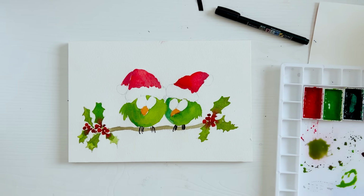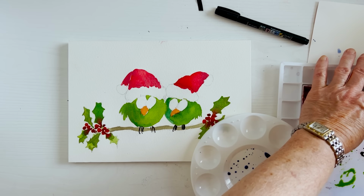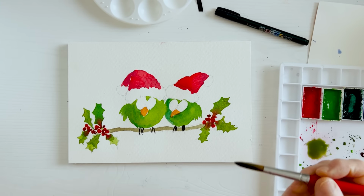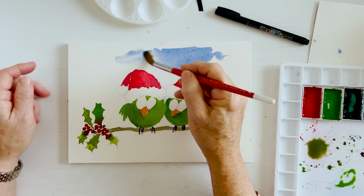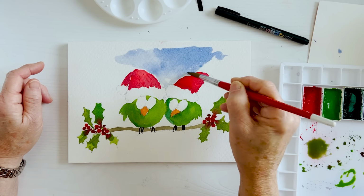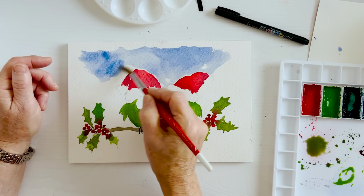I need a palette. These palettes are super cheap and very easy to come by on Amazon. You can get them in a pack of 10, I think, for very little money. And I picked up a bigger brush, and I'm going to put in some background. So I'm not going to do it super accurate or careful or anything, but I'm just going to basically go round and indicate the sky. You could use a darker blue if you wanted it to look more like nighttime or something.